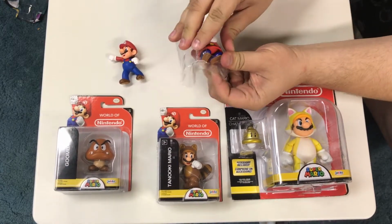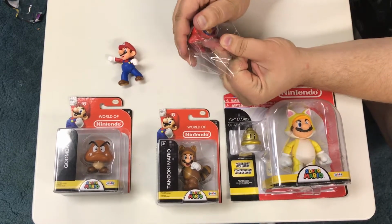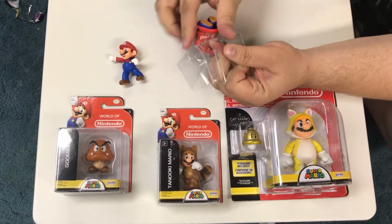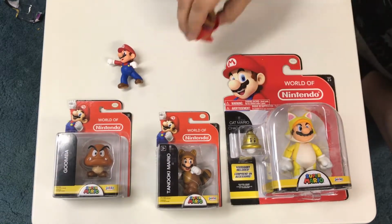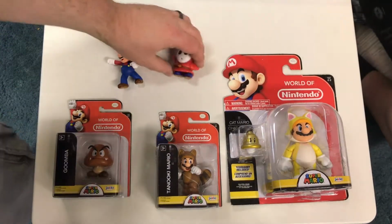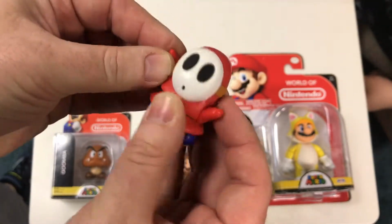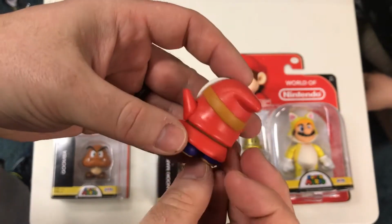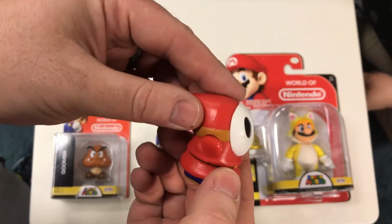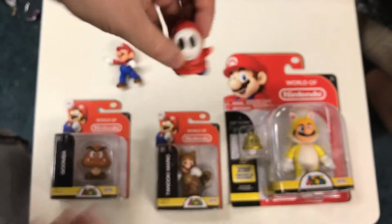Shy Guy. Pop him out. They really vacuum seal these guys in the cases. There we go. Oh, Shy Guy, he's cool. All right, so his little arms articulate, which is kind of neat. I mean, Shy Guy barely has arms, but they did give you articulation, and it's accurate. Interesting choice. I like it. There's not many Shy Guy figures out there. Cool. All right.